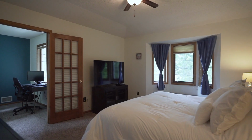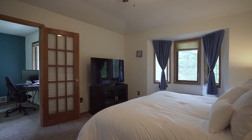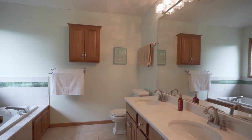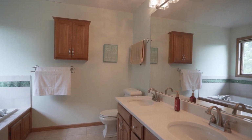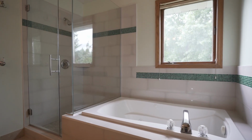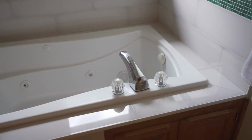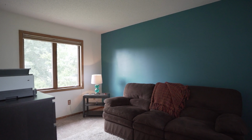Upstairs, you'll find the main bath, 4 bedrooms, including the primary suite with a walk-in closet. Indulge in the luxurious ambiance of the transformed primary bathroom, featuring modern fixtures that provide a spa-like experience for ultimate relaxation. Also, you'll find your own private office.